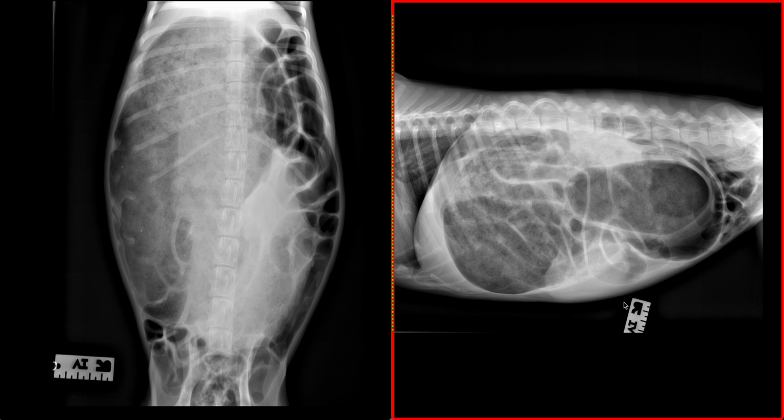There is marked gastric dilation and abnormal gastric positioning. This may be associated with gastric malpositioning secondary to the mesenteric root volvulus. However, we also need to consider concurrent gastric torsion as well.